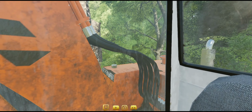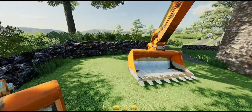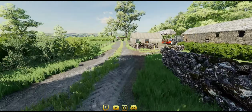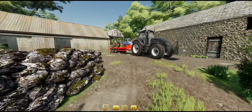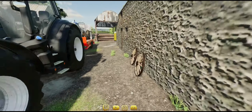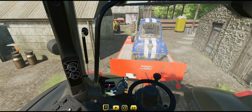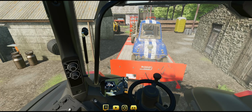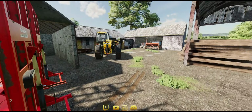Right. Not sure if this is going to fit on the trailer, but let's get these other two back. I'm going to have to push the car off. Unfortunately, I still don't have a key for it. Can't find the key for it. So that's going to have to be pushed off. Right, let's see how this goes. Up. Cleared nicely, you can stay there.